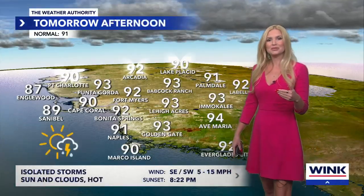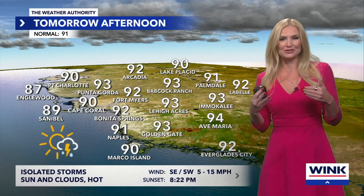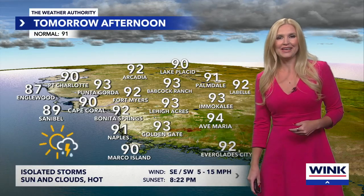Now, as we head into the afternoon, we can expect temperatures to be topping out in the low 90s, but once you factor in the humidity, it is going to be feeling more like the upper 90s and hundreds at times. So it is going to be a very sticky and steamy day for us.